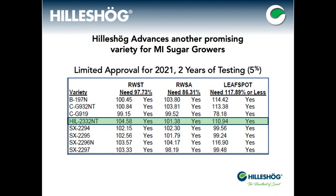Like I said, we've pulled a new variety out of our hat about once every year. This year we had another one advanced to limited. It looks like every company had one or two advanced, but we had one advanced: 2332, and it's 104 on sugar per ton, 101 on sugar per acre, and 110 on Cercospora. It's got great performance where it's needed, and it offers good Cercospora as well. So that's our new advancing variety.